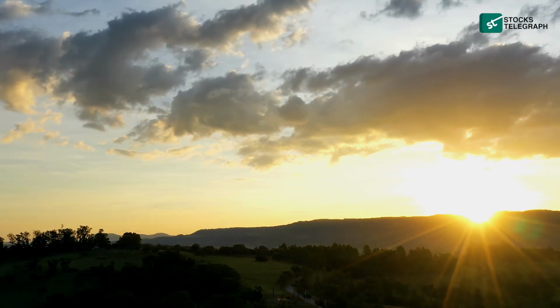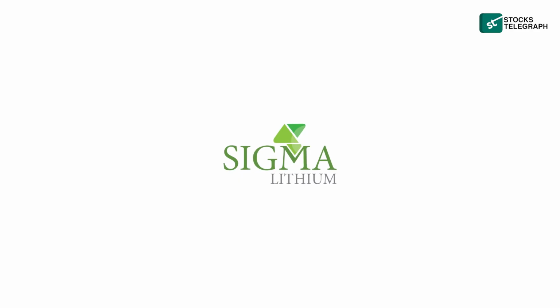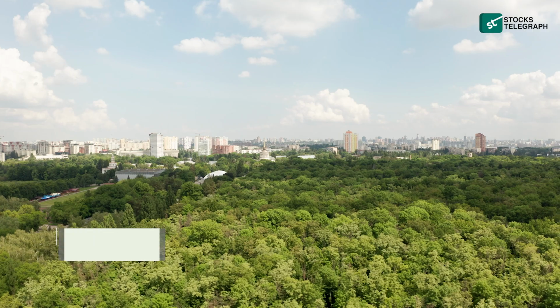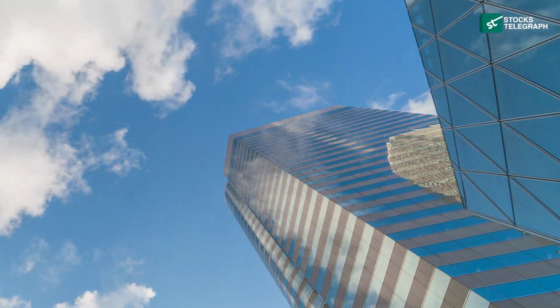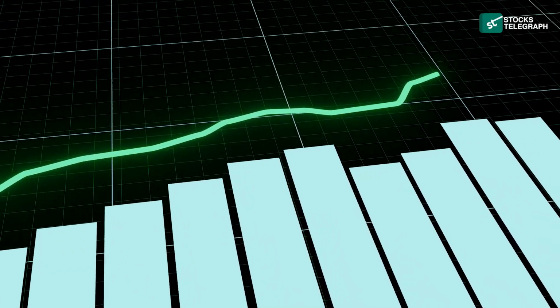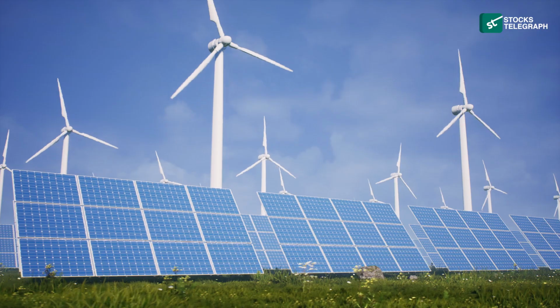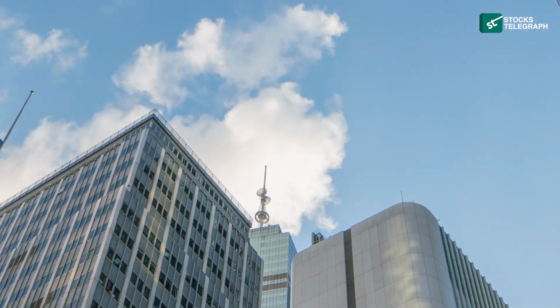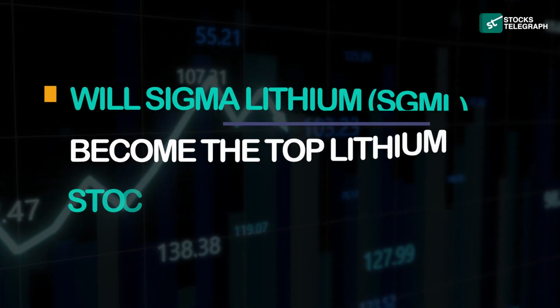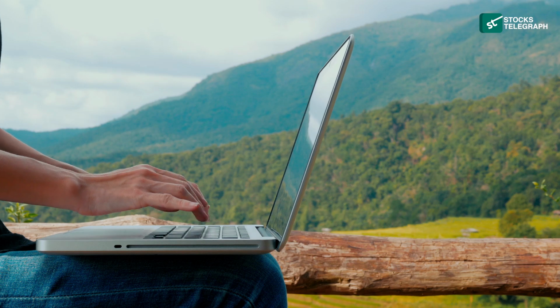Now today, we're diving deep into a stock that's been catching a lot of attention lately, Sigma Lithium Corporation, ticker SGML. This company is making some serious moves in the lithium market, and with the massive surge in demand for lithium, driven by the rise of electric vehicles and clean energy, Sigma Lithium is in a prime position to capitalize. So if you're curious about this fast-growing company and how it's performing, stick around because we've got a lot to talk about today.